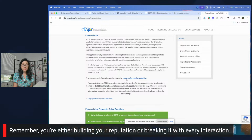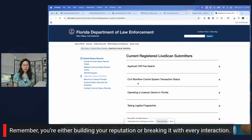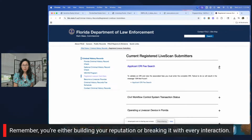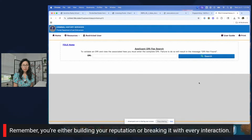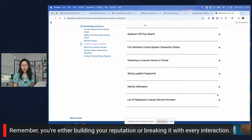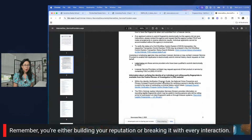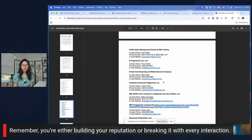It also has here, if you want a list of the providers, you can get the list of providers right here. And then there's a bunch of Q&A. So if we go to the list of providers, you've got a nice long list of registered providers. Let's see if this is it right here. Oh, there we are, here at the bottom. Here's the current list. There are 70 pages on here, and there's the contact information for every single one.